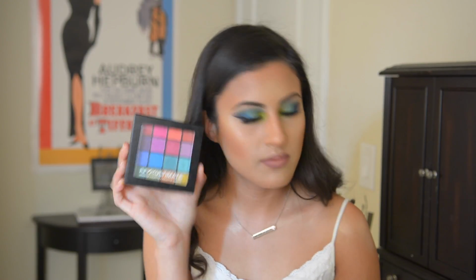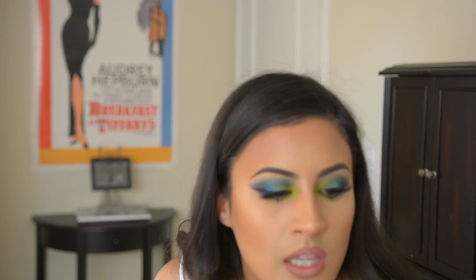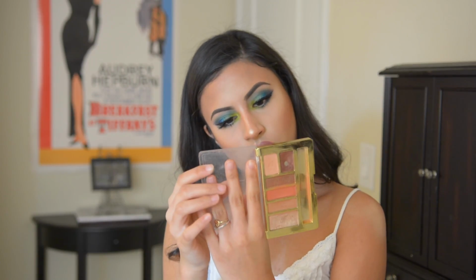Oh, and obviously for the eyes, this is life. I'm gonna be doing a lot more colorful looks because of this palette. It's so bomb. And for neutral shades, I've been digging this Milani palette. It's also really bomb. This one is the Earthy Elements. This is palette number 05. Really good. Guys, don't sleep on Milani. Milani has really good products.